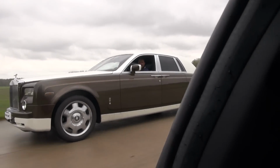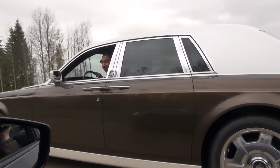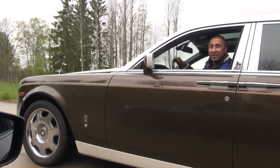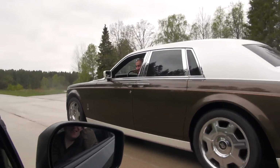So, what's that? Is this a yacht? Sorry. Is it the boat or a yacht? No, it's a yacht. Yes. It's a princess yacht. Floor it.